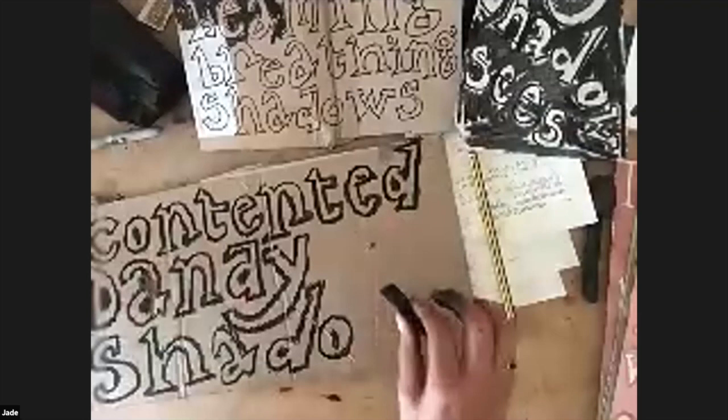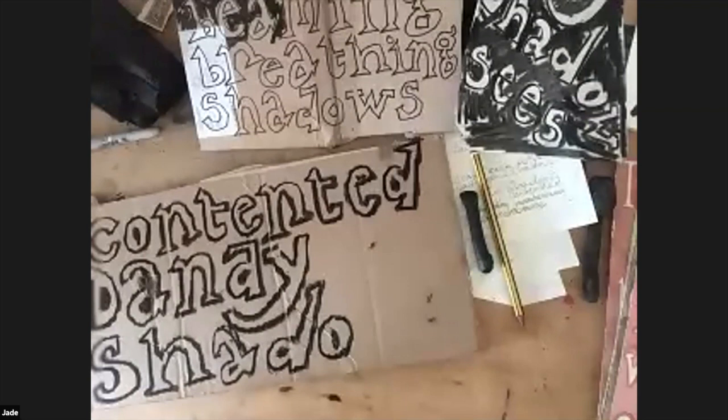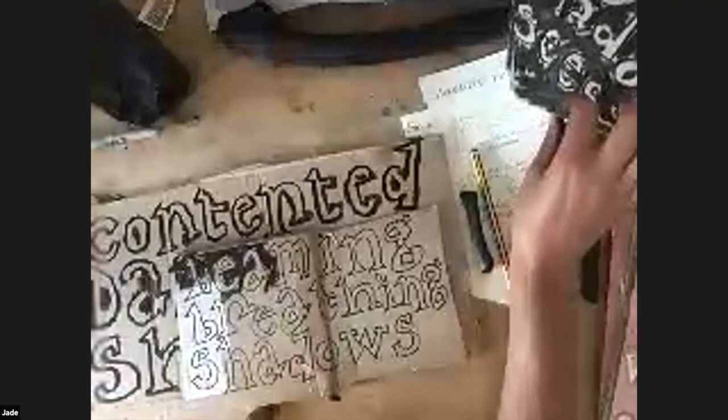a metaphor. So without getting too personal, my last drawing, Contented Dandy Shadows, my dog unfortunately died on Friday, and he was called Dandelion, and the idea of a shadow can also be something that's very comforting, that you've got the idea of freeing a shadow. So I also had from earlier beaming, breathing shadows, and then I had sleeping shadow seas.